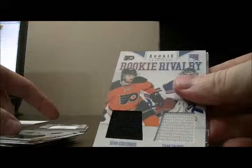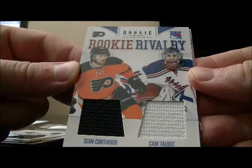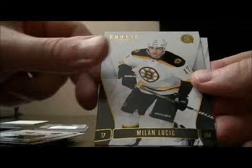Pack three. Base, base, and base. We have a rookie rivalry card between the Flyers and the Rangers of Sean Couturier and Cam Talbot. We'll be randomizing this at the end. Base and base.